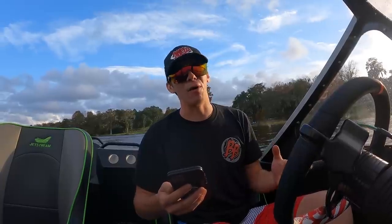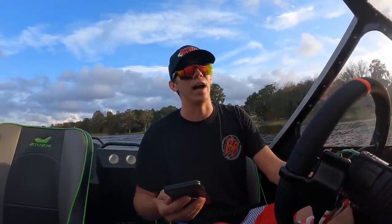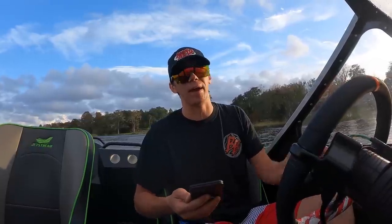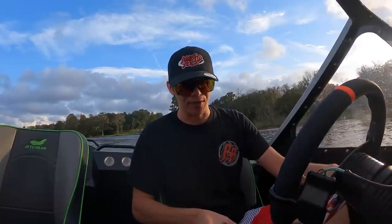The mid-range power on the boat feels so much faster now, and it's actually really quick right now. It actually kind of puts you back in your seat a little bit from like 20 to 40 miles an hour. It gets up and goes pretty good. So the turbo kit's definitely helping us out a lot now.